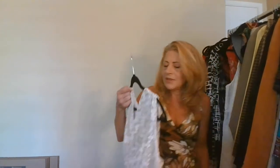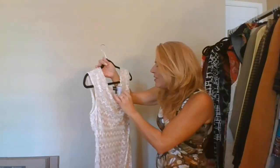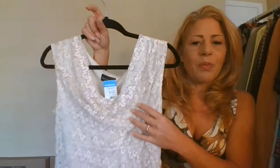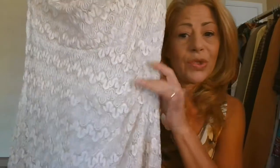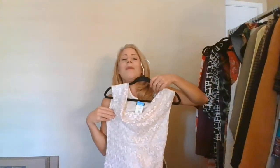All right. I don't know. How does this color look on me? My daughter is getting married next year, so I might try this one on. This is Connected Apparel, size 10. It is this really super pretty draped scoop neck, sleeveless, in this stretch crochet lace with ruched detailing. I may have to try this one on. I don't know how well that color does for me though. Anyway, that one I might.